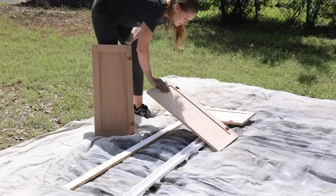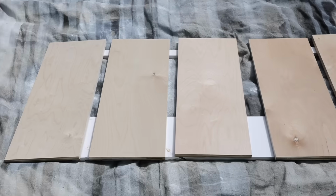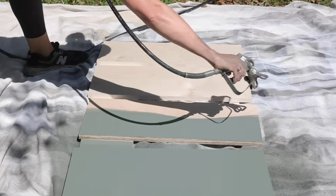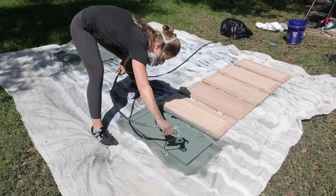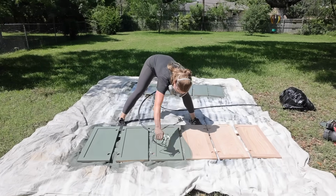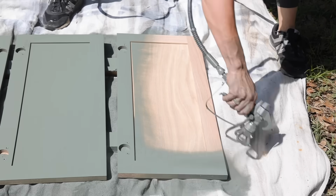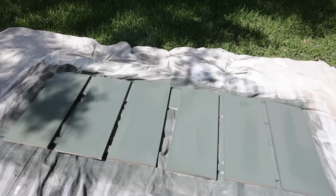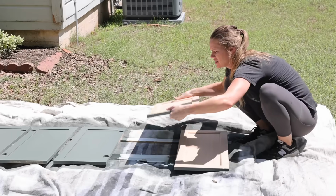To paint the cabinet doors and shelves, I laid out some scrap pieces of wood on my tarp just to prop them up a bit. Alright, these dried super fast. The inside is still very wet, but I'm going to go ahead and flip these.